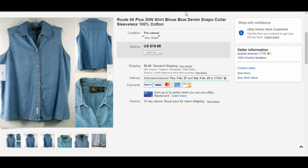This Route 66 plus size again, 20W shirt blouse. Oh, I have a typo. That doesn't say blouse. That's too funny. Well, it's sold anyway. It's a blue denim sleeveless button front. I pick these up all the time. I've done very well with them. I did not get $19.98. Sales were a little slow, and I accepted a very low offer of $10 on this. I like to get a lot more, and normally I do, and the buyer paid shipping.